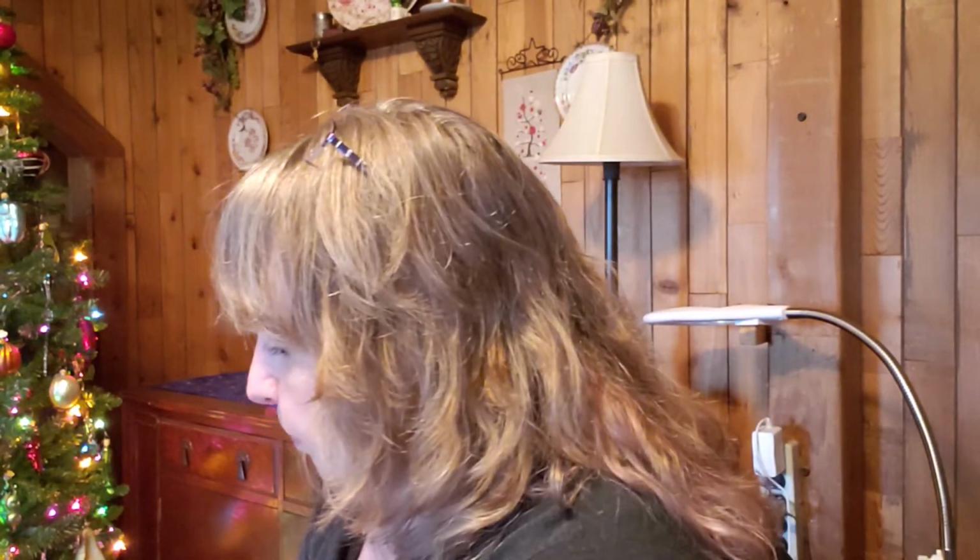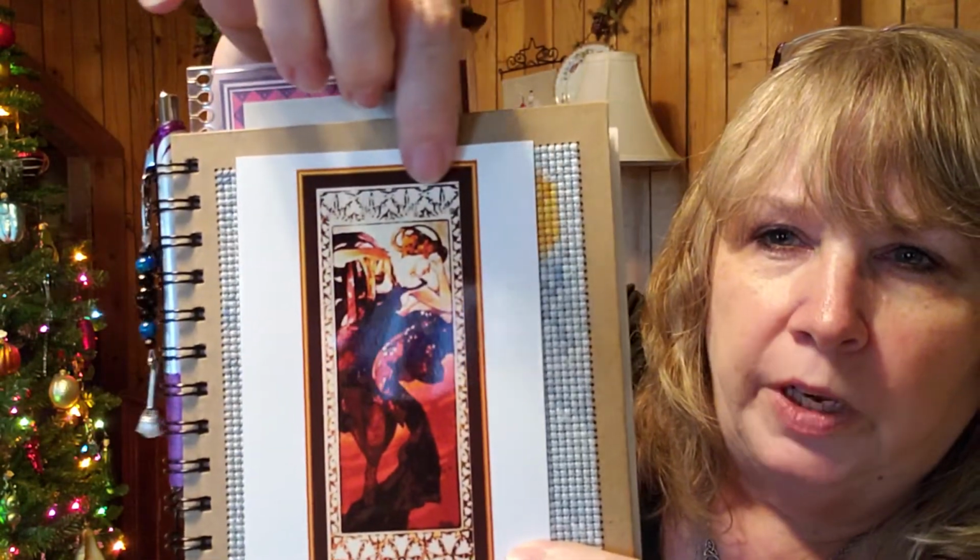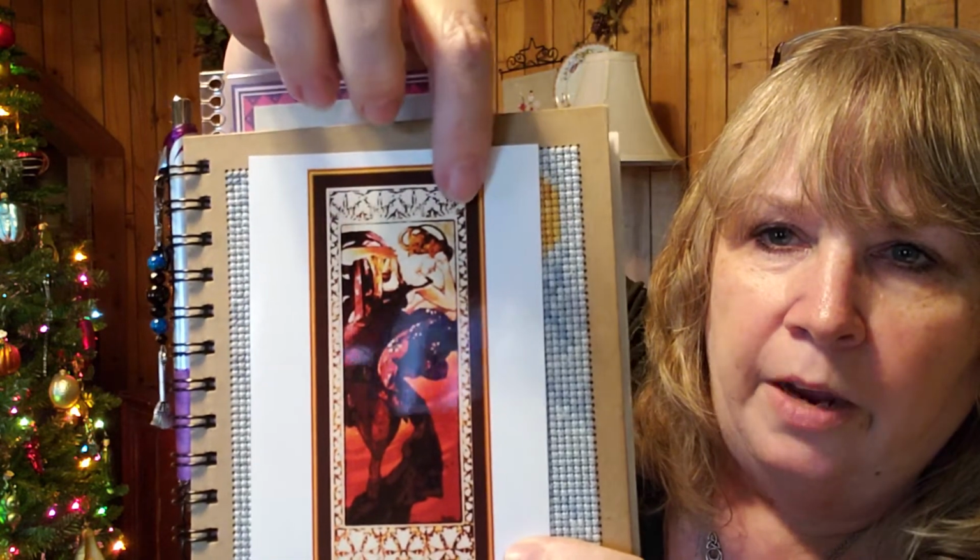I didn't stitch again until I went up to Acorns and Threads first Thursday. I took my Alphonse Mucha with me, and I'm still working on that top border. The top border of the Alphonse Mucha is about 2.5 inches. I have a picture in here somewhere. The top of the Alphonse Mucha is this top border right here. And I am still working on that.